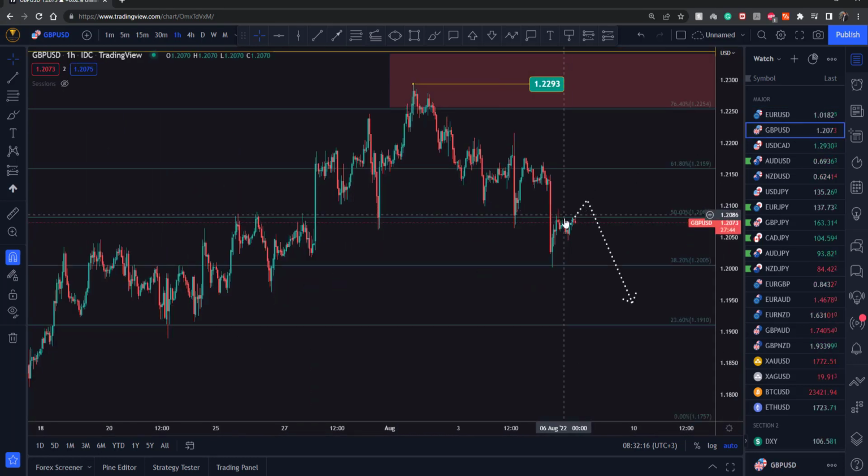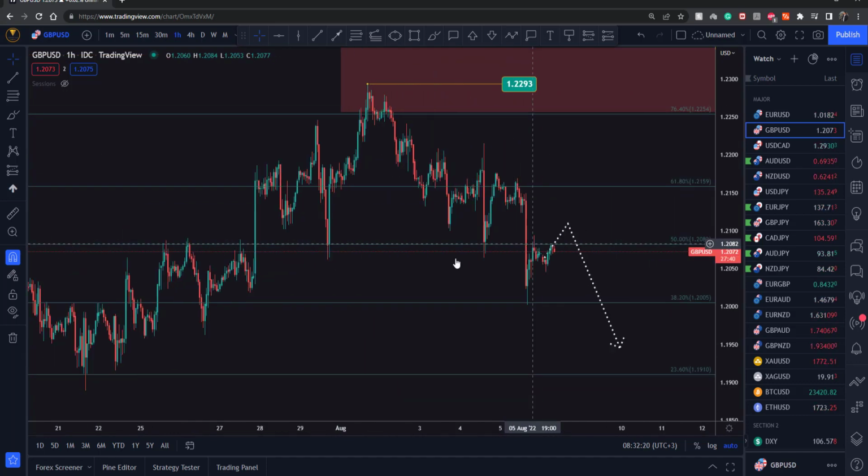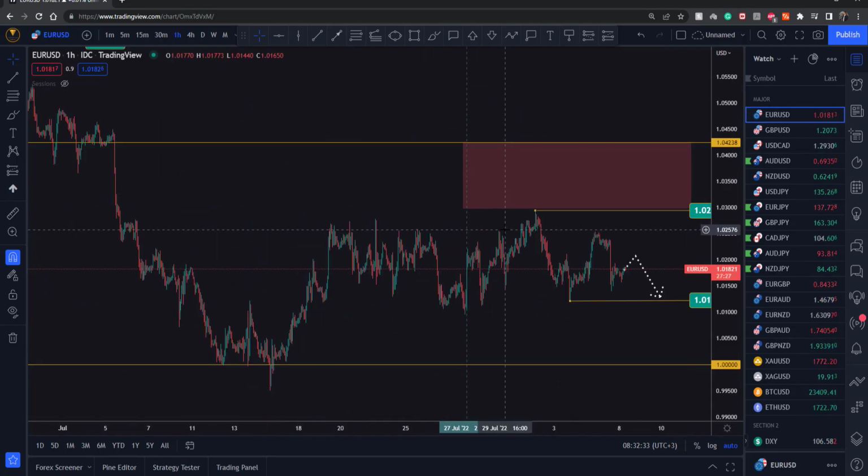For example, GBP USD is the other major instrument, and what we see here is that price tapped into our sell area and it then continued lower, and we're already forming kind of a downtrend here on pound dollar, whereas looking at euro dollar, what we have here is a sideways market.